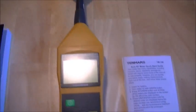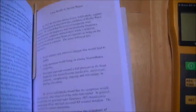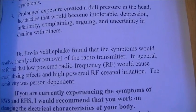And we're here today to look into radio frequencies. We have a radio frequency meter here. And the reason why we're going to do that is in this book, because I've actually been doing some human health research. And I noticed over the weekend that I was starting to get very irritable.